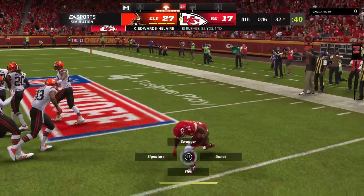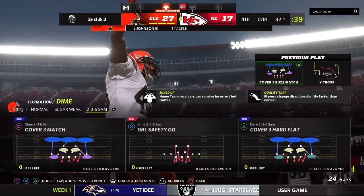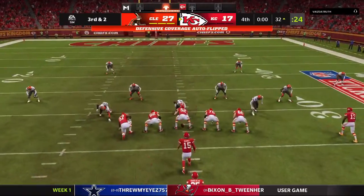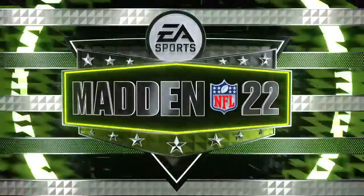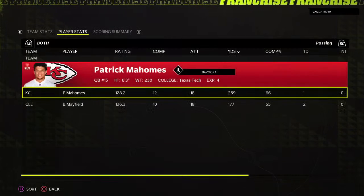No gain on the play, and it'll bring up a 3rd down. As a defense, you're more balanced when you're in zone coverage because you're able to keep your eyes on the quarterback and see the play develop in front of you. You're able to keep the quick pass in front of them and stop it right at the line of scrimmage. So Cleveland able to come away with the victory here.